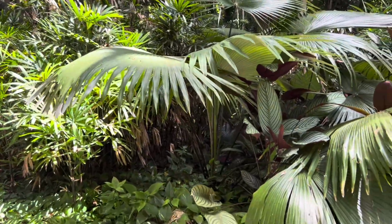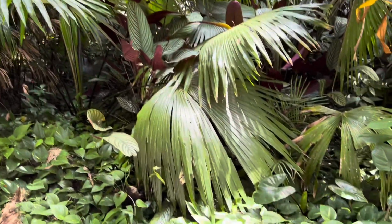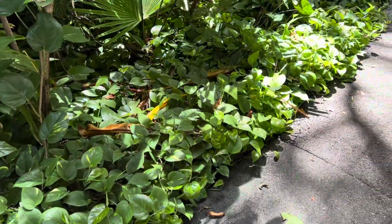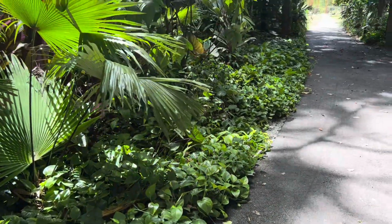And you know, I don't really even know houseplants very well because I'm not really a houseplant enthusiast, but the one plant that I do have is pothos. And here it is as a ground cover. Very effective ground cover.